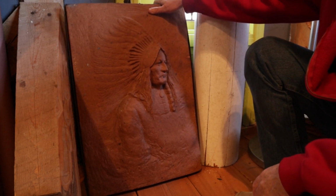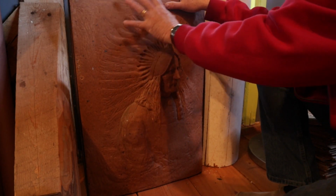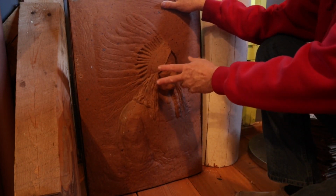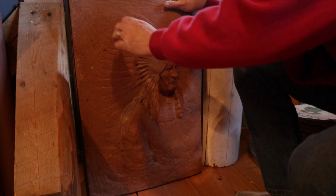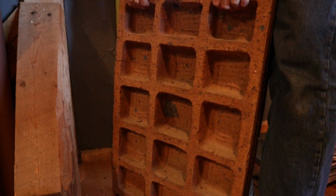And it has a massive iron frame running around it, and it's more or less like a stone, concrete, terracotta sort of composite here. Very heavy, extremely heavy, somewhat fragile. I'm sure you can see there's a little chip up in this corner here, but I'll try and turn around and show you the back because it is extremely heavy.